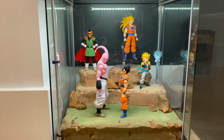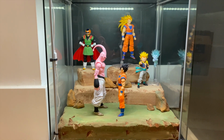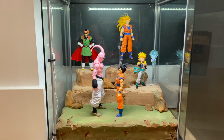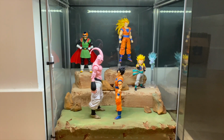Then like I said, Vegito. I know there's a Demoniacal Fit one, so maybe I'll get that. Maybe even Fat Buu could make it into this display. And I do believe we are going to be getting Kid Buu in S.H.Figuarts form sooner rather than later. So yeah, but that is going to do it for the Dragon Ball Z section. So now let's move on to Dragon Ball Super.